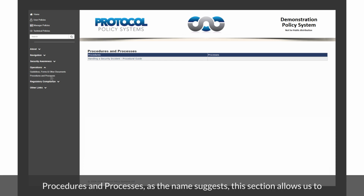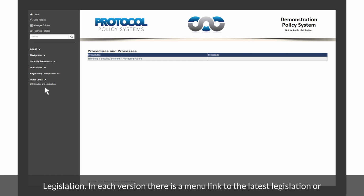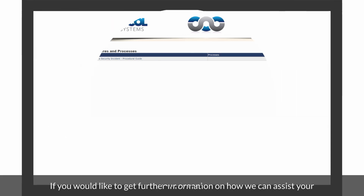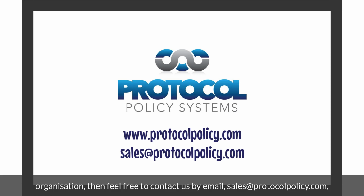Procedures and Processes. As the name suggests, this section allows us to store procedural and process documentation. We provide a procedural document for handling a security incident by default in this section. Legislation. In each version, there is a menu link to the latest legislation or statutes applicable to your organization and jurisdiction.